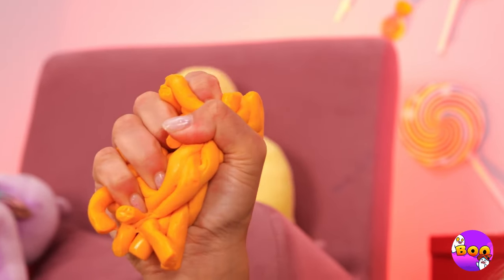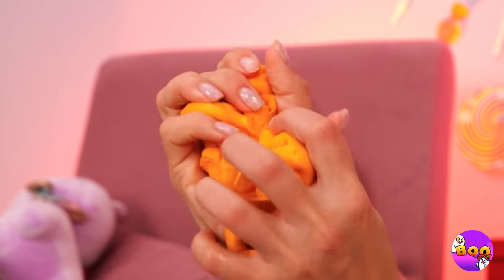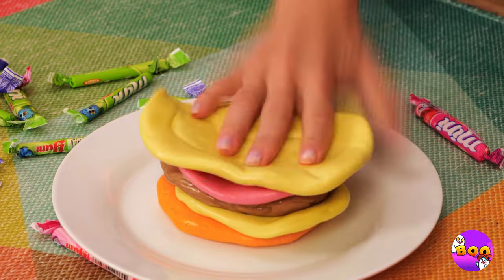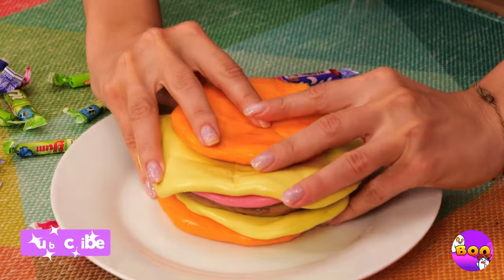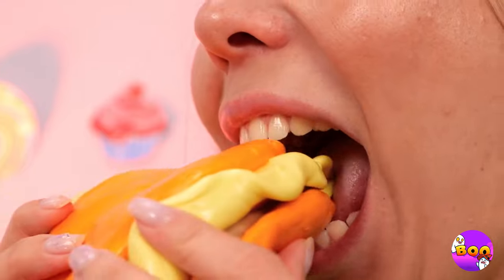They look like cheese puffs, but squeeze like slime. Think of what you can make. With the right colors, we can make a burger. Don't forget to remove the plate before eating. Take a bite.